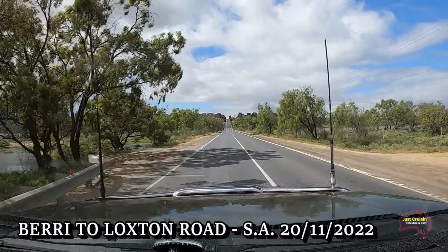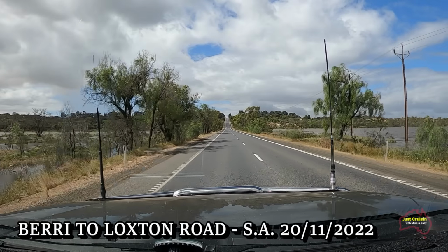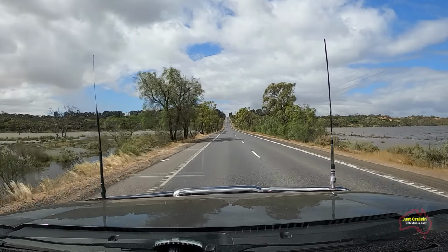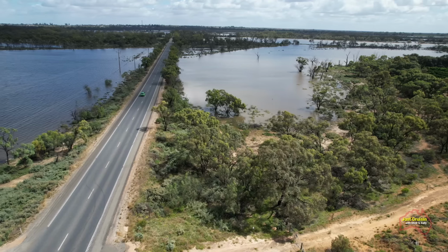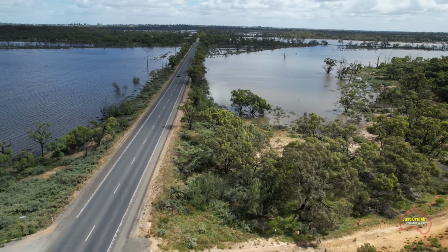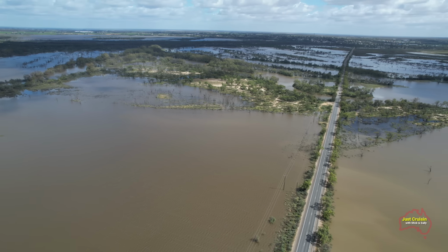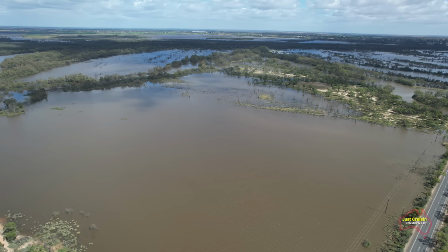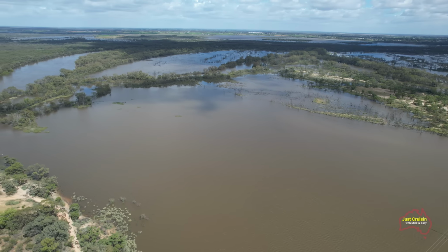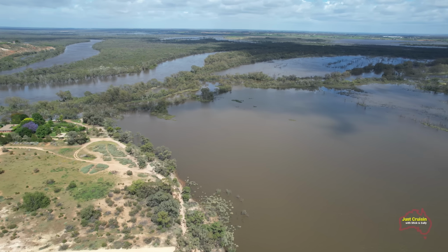We're now heading from Berri to Loxton, and this road along here, according to all media reports, will be closed probably within the week of us being here on this day. So much water sitting on the countryside, nearly as far as the eye can see.